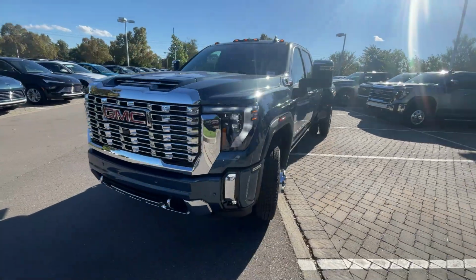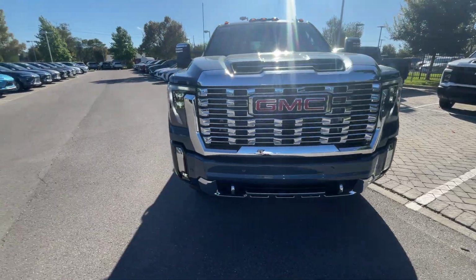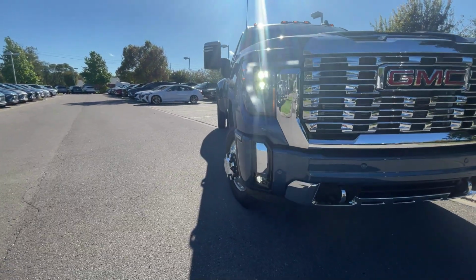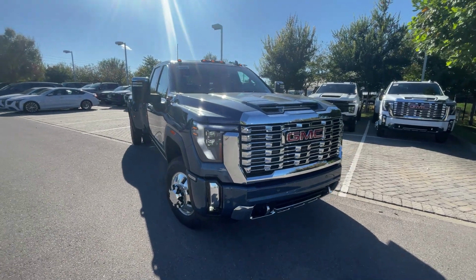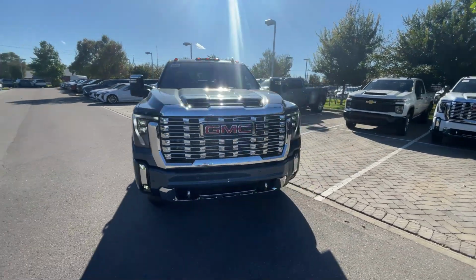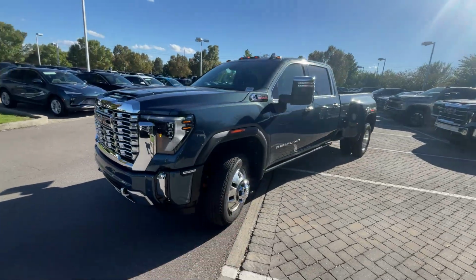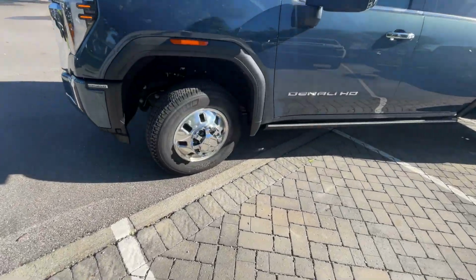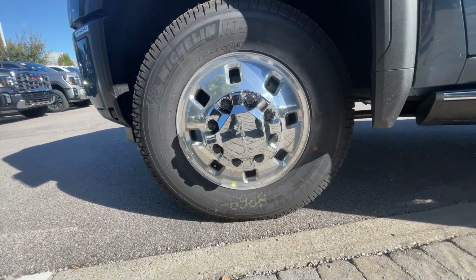As we come around to the front end here, we do get our LED daytime running lights, LED headlamps, and the LED fog lights. The lights don't flash like that. That's just how my camera's picking them up. And I apologize for the glare, but I really like the spec here. The big bold grille. The downpour metallic, I think, is the best color on this truck personally. Love these wheels. These are 18-inch aluminum wheels.